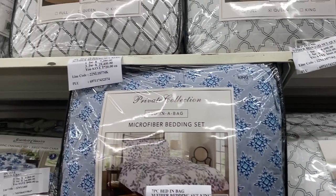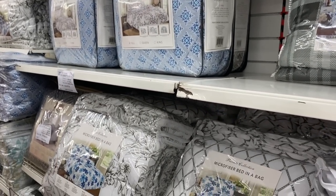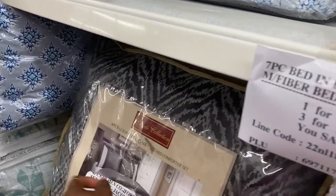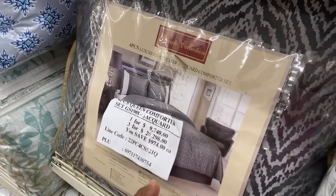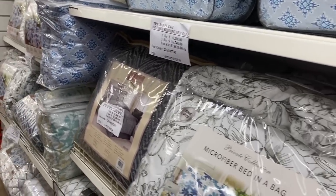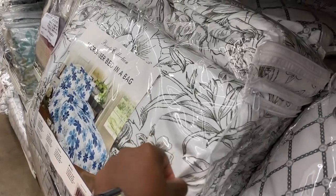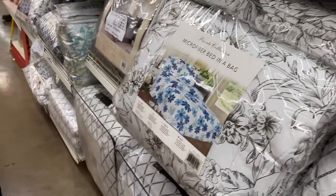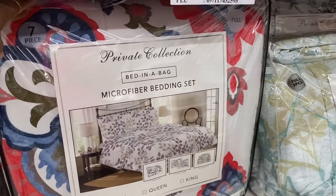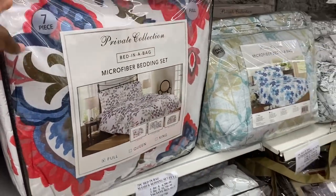They have others as well. So the prices are like between 6,000, 9,000, 10,000. This one is actually 9,740. They're beautiful. I love the color of this one. Well, it's white with a green on it. And they have some more over here, different colors too. These are for like 5,200. This one is a 7-piece as well.